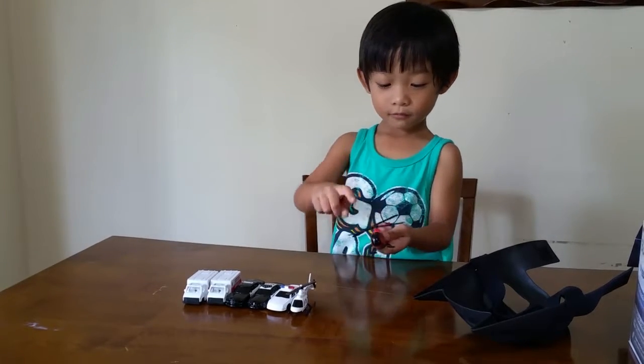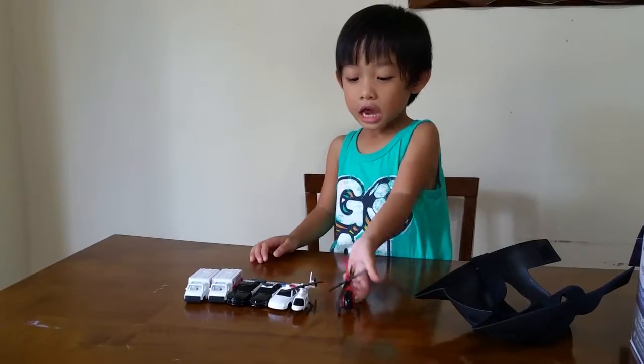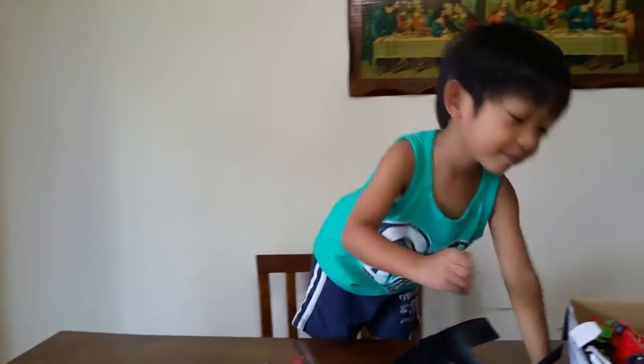Which one do you like better? I think I like the red one better. I like this one. You like the white one? Yeah. Alright, what else you got?